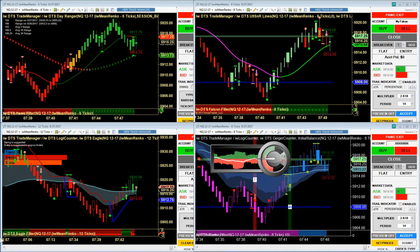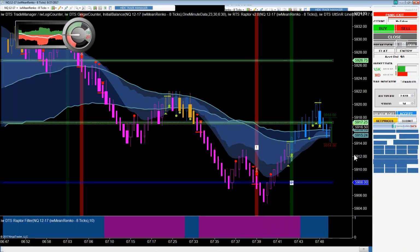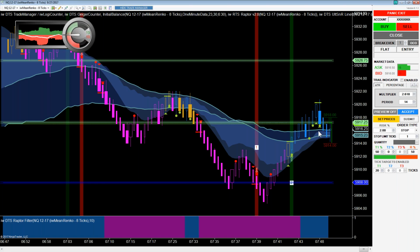So we're back in one of these neutral zones. You can see we're pretty much dissected by the hard edge of the trading band. And we could end up going either way from here.